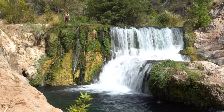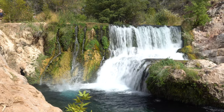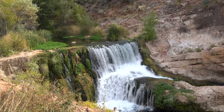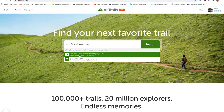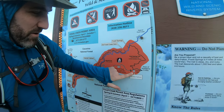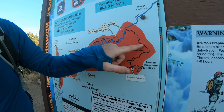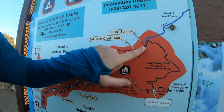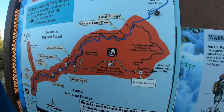Fossil Springs waterfalls are one of the most beautiful waterfalls in the state of Arizona. There are different ways to get to these waterfalls, but today we choose to do it the hard way and the most fun way. We're taking Bob Bear Trail, formerly known as Fossil Springs Trail. So we're starting here at the Bob Bear Trailhead with our neat little red car. We're gonna hike all the way down to the waterfall, down by the water. It's actually all elevation descent, and then we've got to climb all the way back up to get back to the car. It's a total of like 8.7.